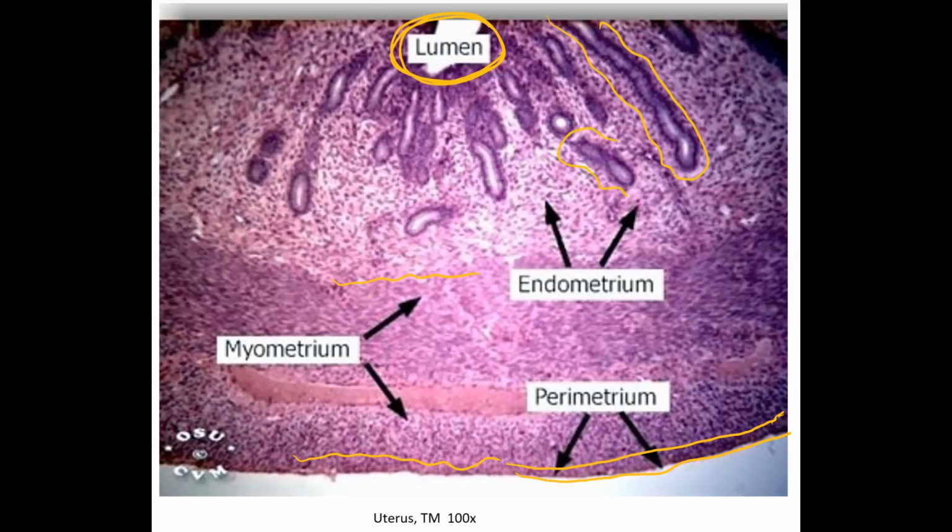uterine glands. So for our course, you don't have to know the difference between different phases of the uterine cycle and the appearance of the endometrium, but let's talk about these uterine glands. The uterine glands have actually gone under a significant amount of research. One of the things they do is they secrete chemicals that help the embryo find a place for implantation.